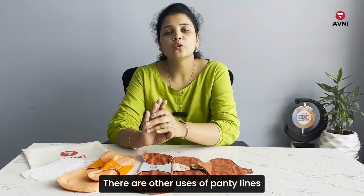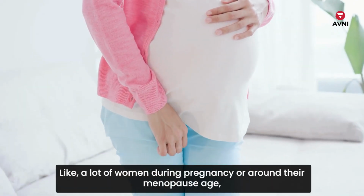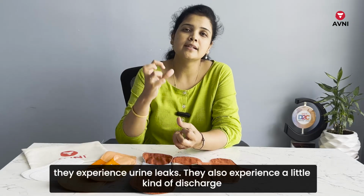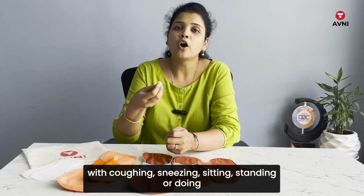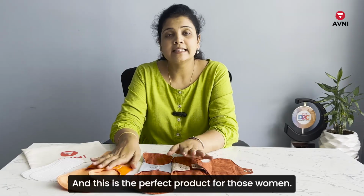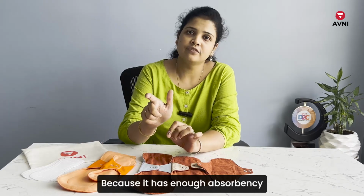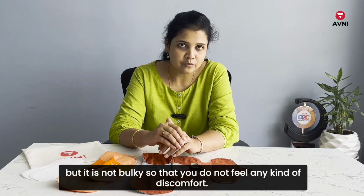There are other uses of panty liners which are more towards adult women, like a lot of women during pregnancy or around their menopause age experience urine leaks. They experience a little kind of discharge when coughing, sneezing, sitting, standing, or doing some physical activities. That is called mild urinary incontinence, and this is the perfect product for that condition, because it has enough absorbency, but it is not bulky so that you feel any kind of discomfort.